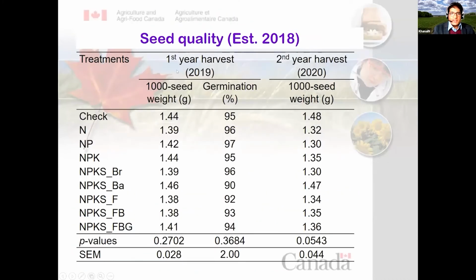In terms of seed quality, we wanted to know if our treatments had any effect on seed quality, so we measured 1,000 seed weight, and we also did a germination test, and there were also no significant effects of the treatments.